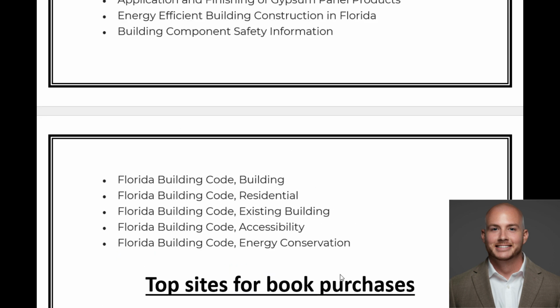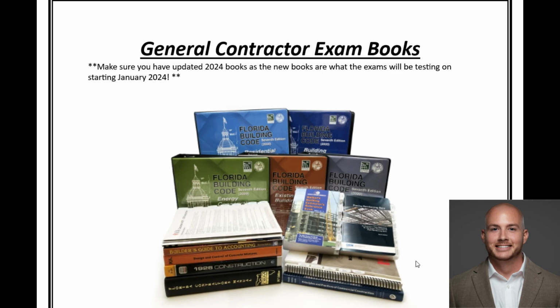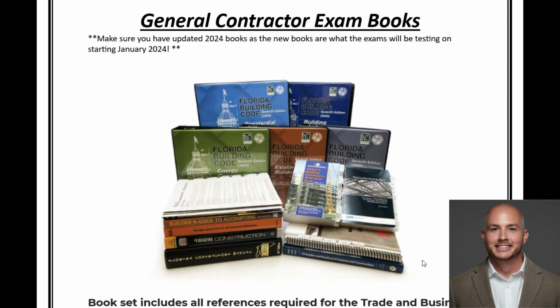There's a lot of books here. There's a lot of information. You can definitely do it. Go down to one of those bookstores and get yourself the books and get started.